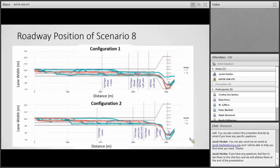This particular slide shows the trajectory of each of the drivers along that segment of the highway approaching the toll plaza, in this scenario where the driver should pass through the cash lane. The blue lines represent trajectories for male drivers and the red represent female drivers. But what is interesting here is that one of the observations that we made using this graphic is the variability, and you can see that the variability is greater in configuration 1 than in configuration 2.